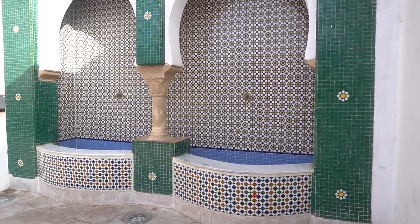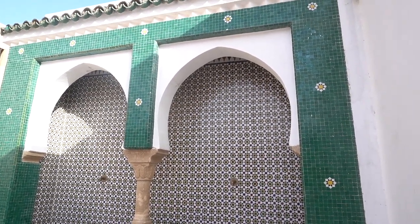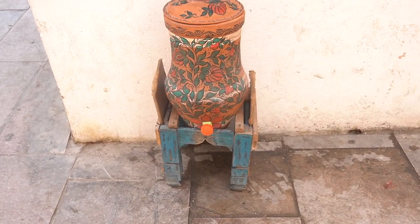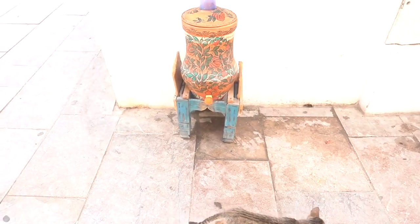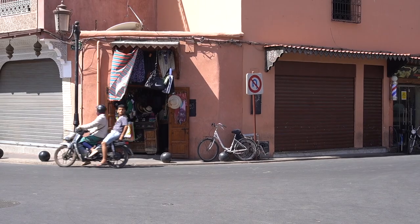Also, what is interesting is that each part of the city has several public fountains which people can use in case they need it. Another interesting thing are these jars filled with water where generous people bring drinking water for the hot summer days. Anyway, as you travel through Morocco, you will find a very different architecture across the country.